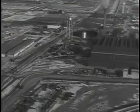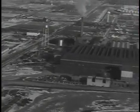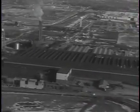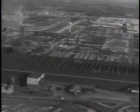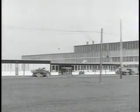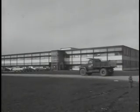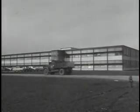Meanwhile, at the Ordnance Arsenal on the outskirts of Detroit at Centerline, Michigan, a never-ending program of tank research and development is in progress. In the modern buildings of the Detroit Arsenal is housed the tank and automotive engineering center of all the armed forces of the United States.